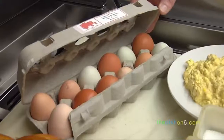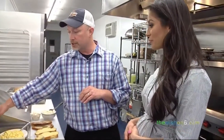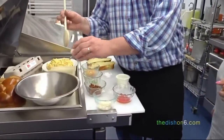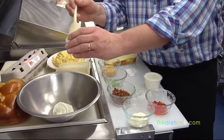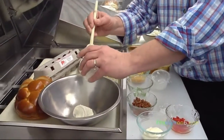We're using some Happy Earth Farm eggs today, which I have here. And all different types of colors. Yeah, they're beautiful. Farm fresh eggs. So we're going to go ahead and mix our goat cheese up. All we're going to do is basically take all our ingredients, and this recipe will be on your website so they'll be able to make this themselves at home. thedishon6.com. So we're going to take our goat cheese and mix it in.